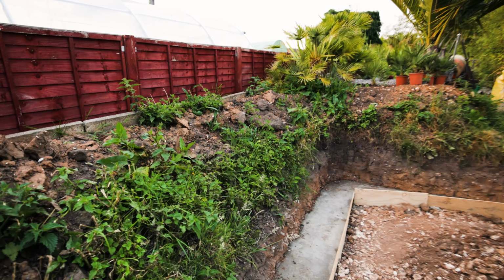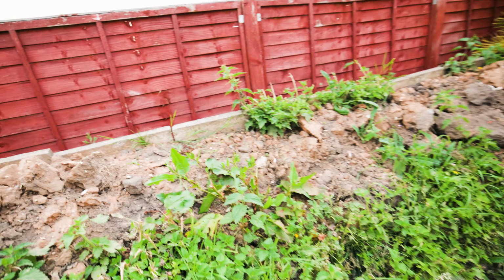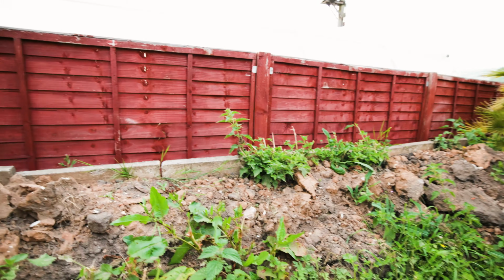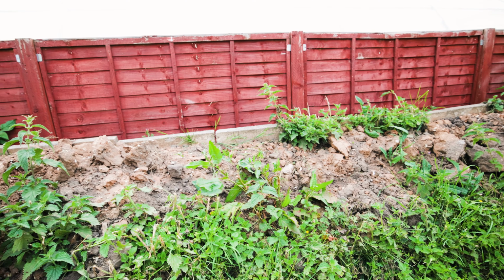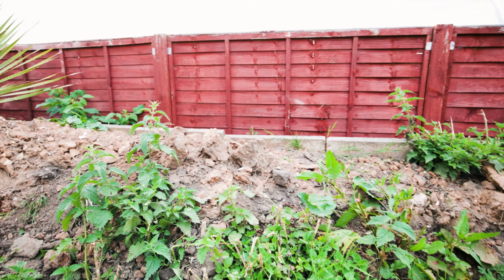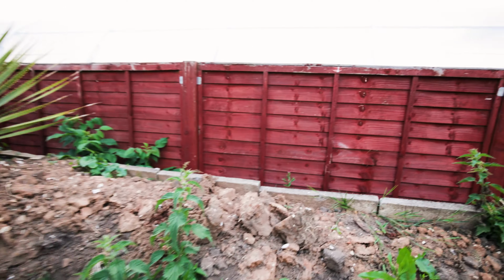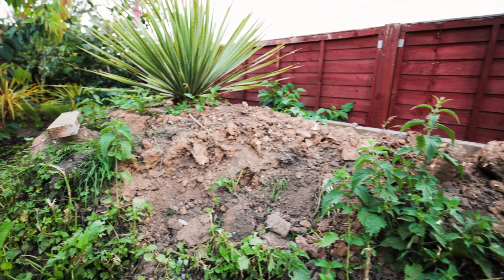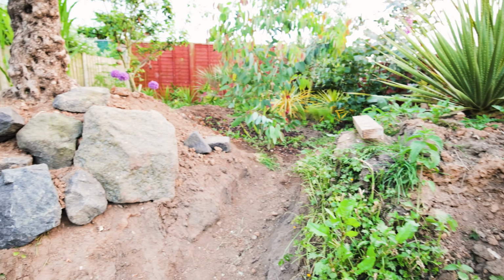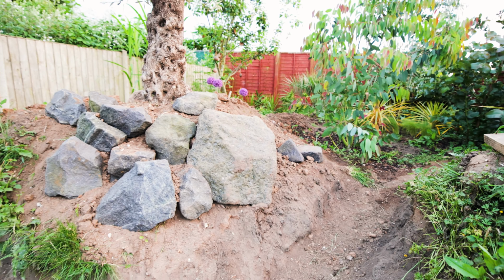But the crucial thing is that I've actually left a void down the back of those slabs there. It's probably not something I've talked about in a previous video, but basically those slabs form quite a crude retaining wall at the back there, and there's a little void of around a foot or so at the top, so I can still run cables and pipes down there for whatever I require. So down the line, who knows, I might have a water feature set up.